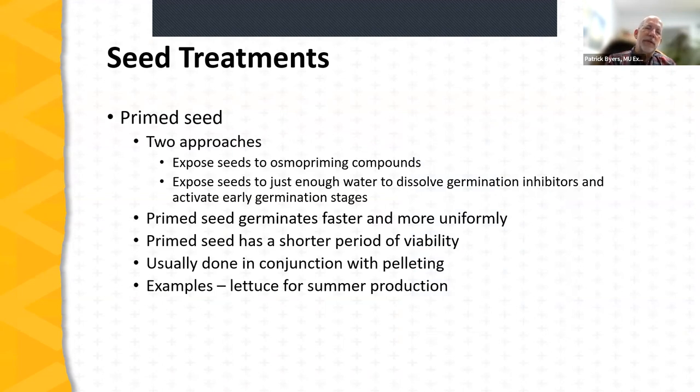Primed seed. With primed seed, there are two approaches. Priming basically is taking seed and starting the germination process within the seed and then stopping it before the seed actually begins to grow. In other words, we're shortening the period of time from when the seed is planted to when it actually germinates and grows into a seedling. One approach is to expose the seeds to what are called osmopriming compounds. These are typically compounds such as polyethylene glycol and other types of materials that will penetrate the seed and start the germination process. A more natural approach is to expose the seeds to just enough water to dissolve these germination inhibitors and to start early germination stages, and then to dry the seeds out.